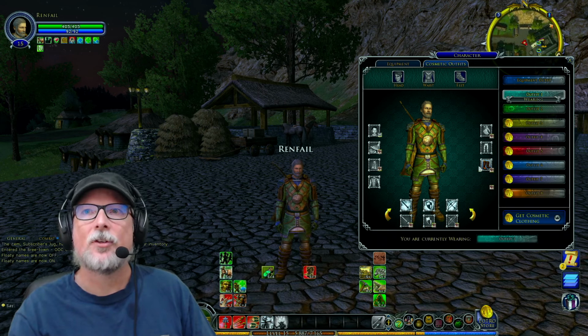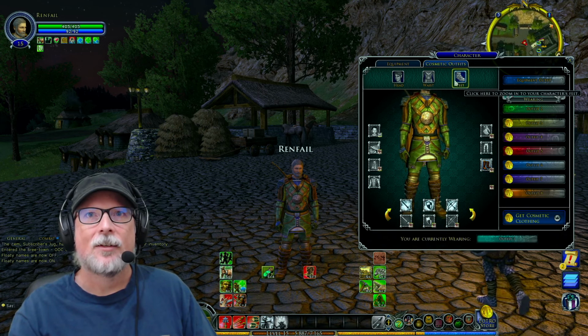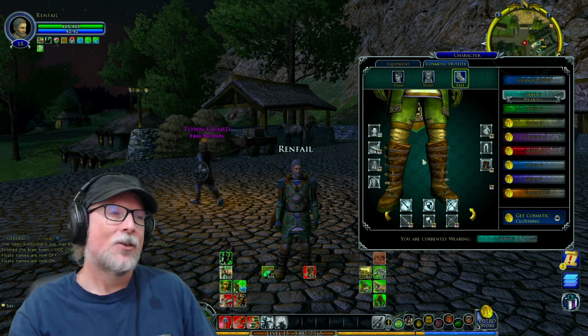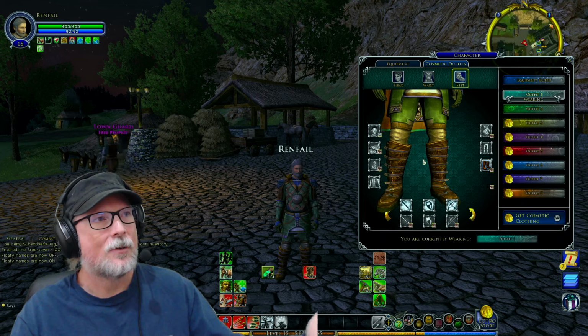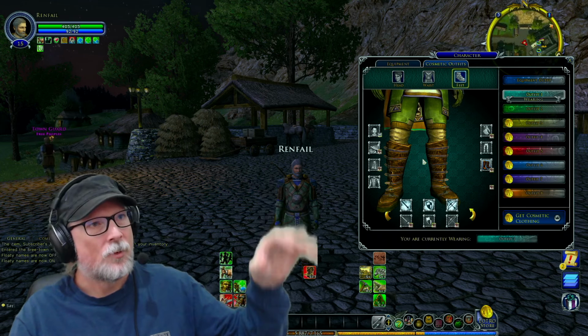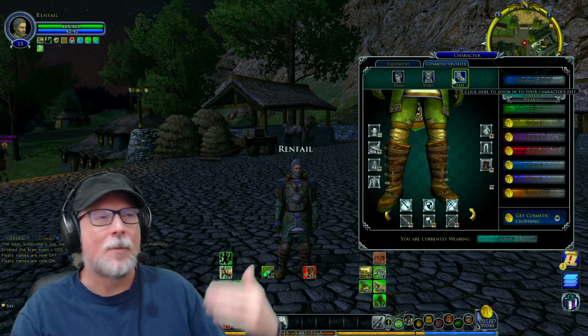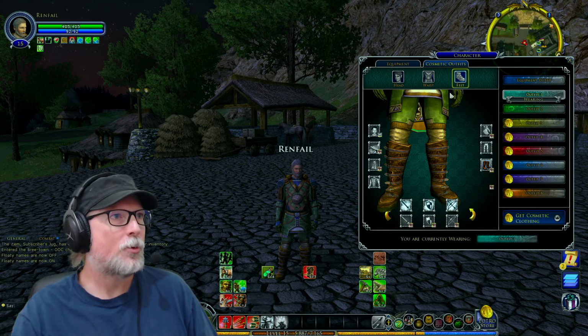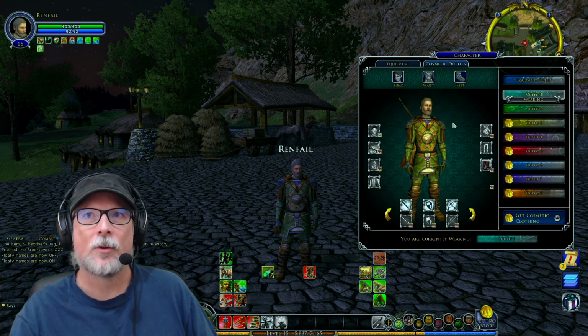However, the boots are not part of it. The boots I found from a quest. So I saved the boots from the quest, left them in my inventory. Once I made this set of gear, I was like, ooh, I think these will go well with the boots. I pulled the boots out. Lo and behold, they did go good with the rest of the outfit.